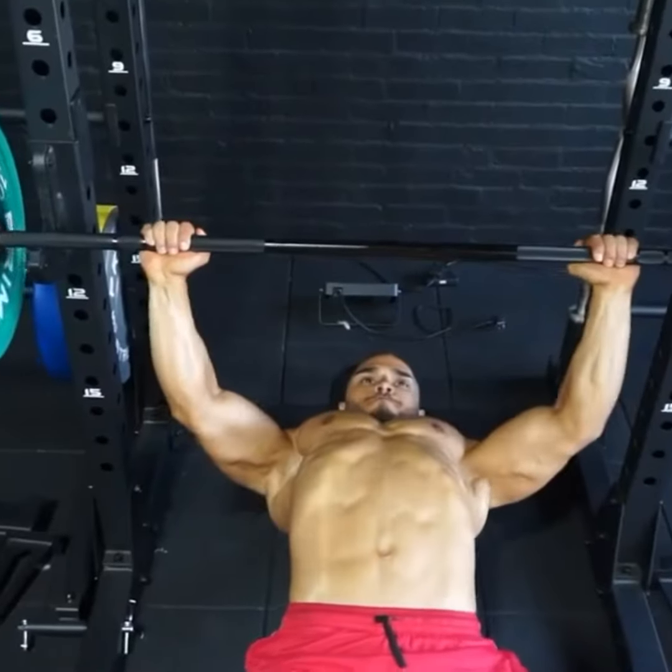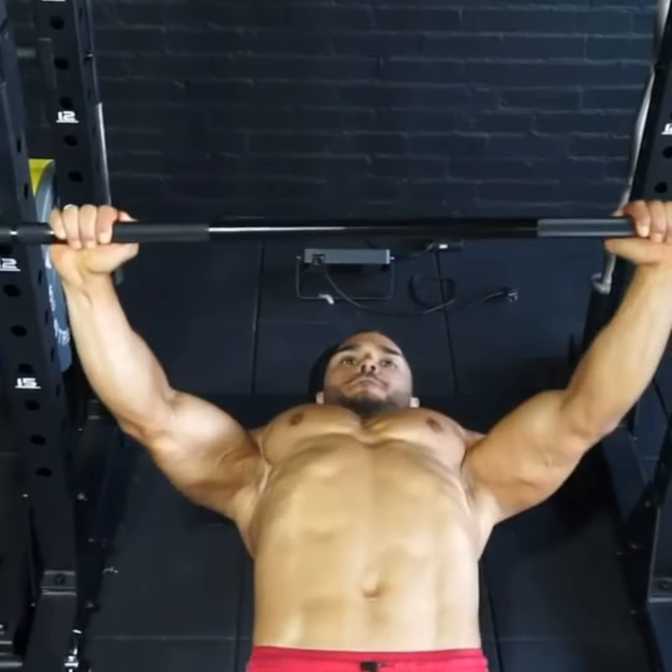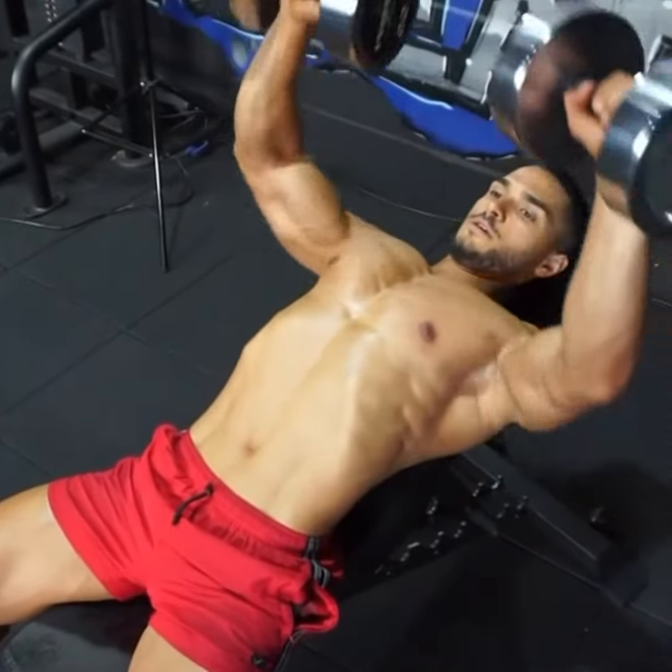Here's a chest workout that will do just that. Combining pressing movements, both flat and on the incline. Plus, fly and dips to really stretch out the fibers.